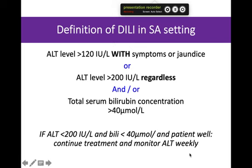So just notice there that if the ALT is therefore under 200, so it's quite high, and the bilirubin is under 40, and the patient's quite well, we would not yet call that a full-blown drug-induced liver injury, although we would have to watch that patient very closely and continue to monitor the ALT every week.